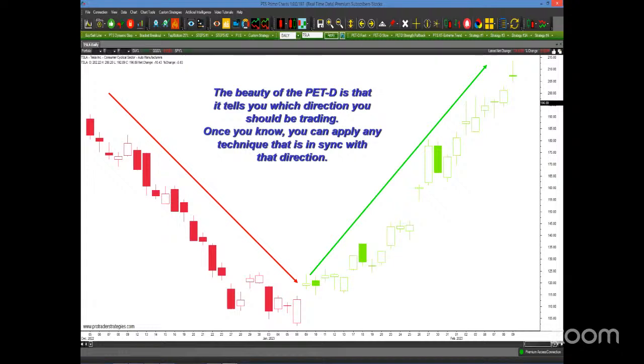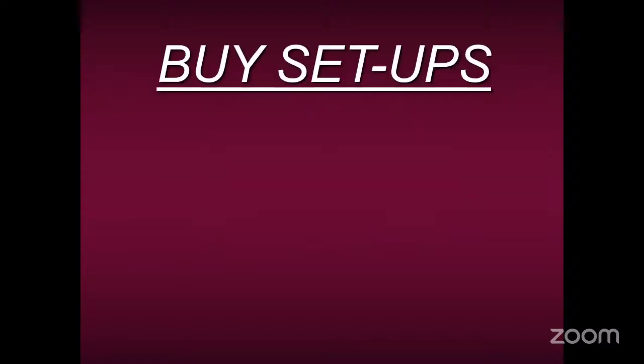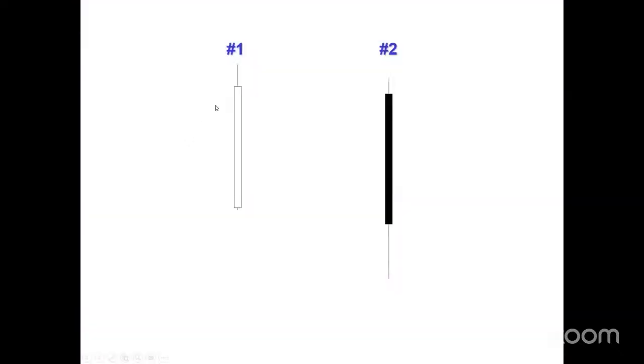So now that you know what the PET-D is, let's talk about the technique we're going to be teaching you today. This is the trading technique that uses the PET-D. Okay, for buy setups, here are the rules. You want to identify 2 consecutive green bars. 2 consecutive green bars must be generated, okay? So in other words, without the PET-D, you're seeing 2 bars like this. But once you apply it, you want to see 2 bars next to each other. Bar number 1 and bar number 2 are both colored green, okay?